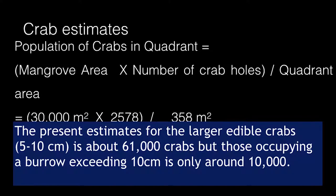And we estimated crab population by using this formula here. Population of the crabs in quadrat is equal to mangrove area times number of crab holes divided by quadrat area. And then we found that there were 61,000 crabs, judged by burrows exceeding 10 centimeters. 10 centimeters is significant because when the burrow is exceeding 10 centimeters, we assume there is a mature crab in the hole.